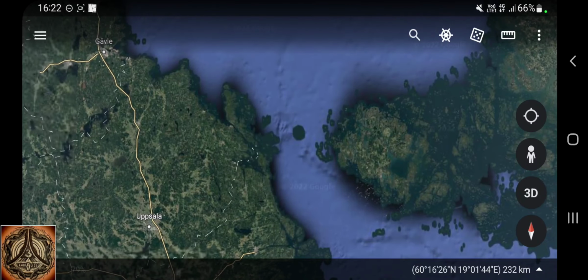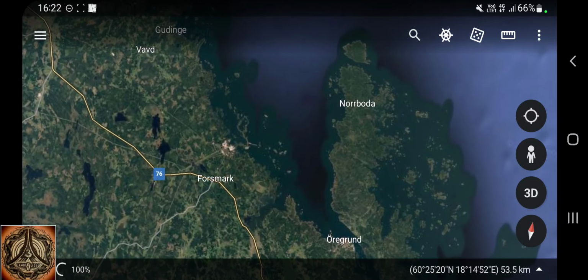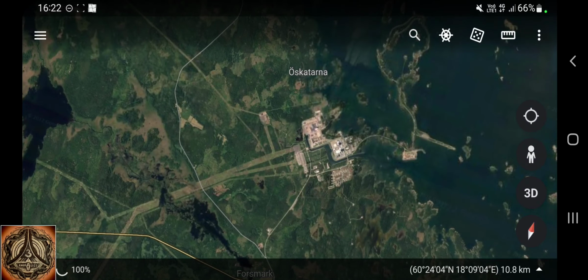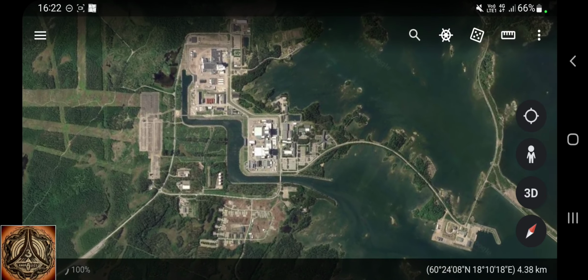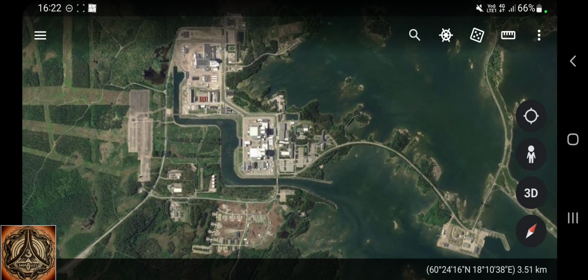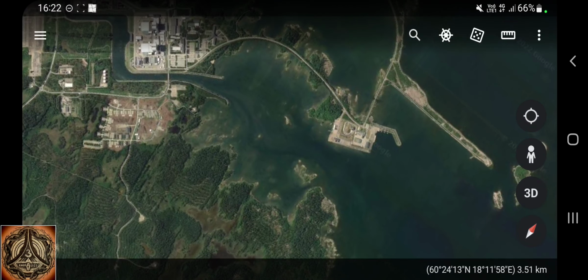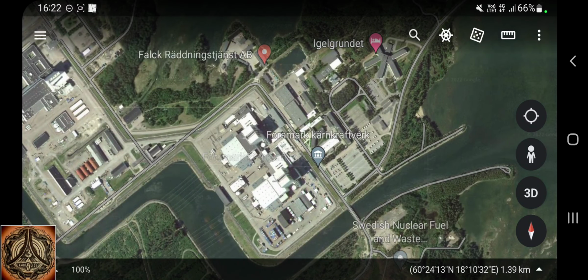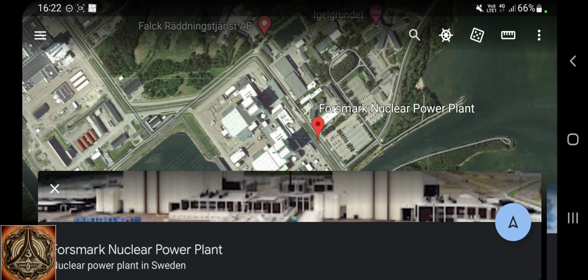It's a rather strong earthquake for Scandinavian countries. And the thing is, there is a facility not too far from the quake. And it is the Forsmark nuclear power plant.